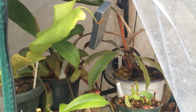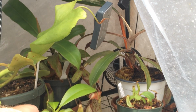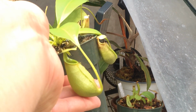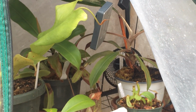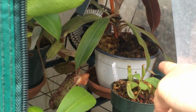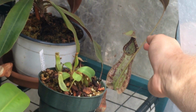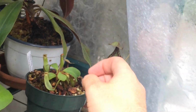And there's the plants in there. They love it. We got a truncata, a bicalcarata. He's doing awesome. Cute little villosa. Clepsydra in there, and it keeps it nice and warm and humid. Rafflesia over here just put out a huge pitcher. It's looking really nice. Everything's doing very well in here. There's an ampullaria at the back as well.